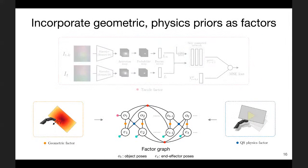Additionally, the graph framework also allows us to incorporate engineered physics and geometric models that we use from existing literature as factors into the graph. And this really helps in adding informative priors and constraining the space of solutions. Specifically, the geometric factors that we use penalize object and end effector intersections, and the physics factors add quasi-static dynamics priors into the graph.